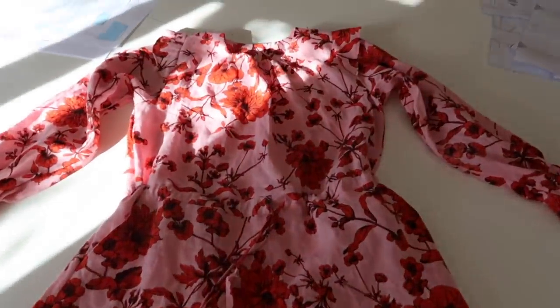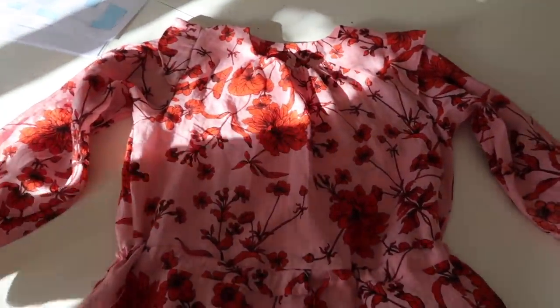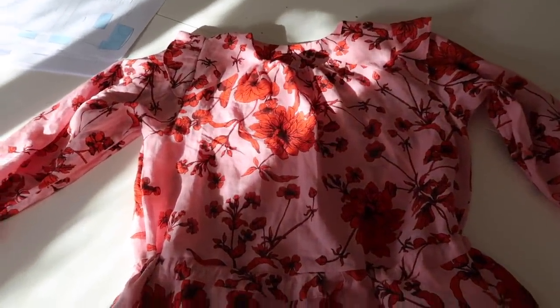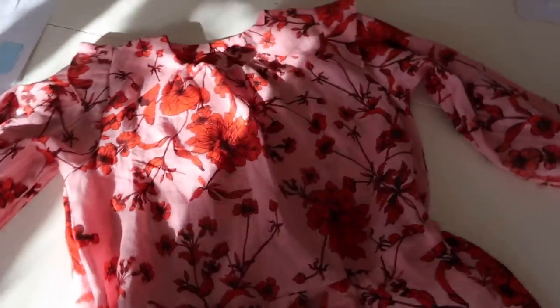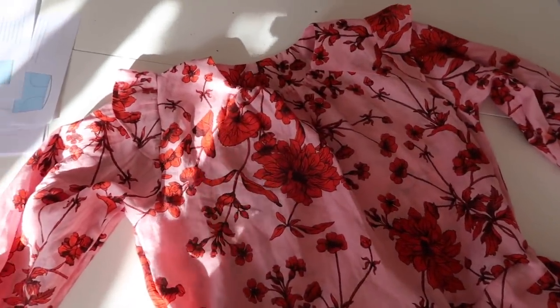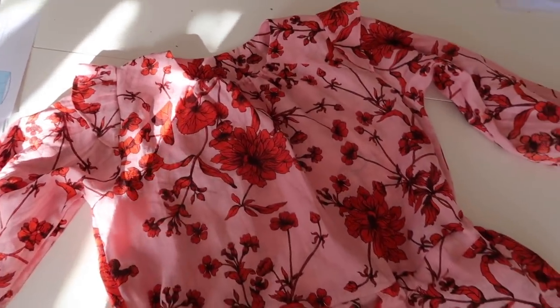It's Sunday morning and I am still in my dressing gown, but I wanted to show you the finished dress because I've been up at 6 o'clock this morning and I'm supposed to be doing a long run right now, but I was itching to get this finished. I'm really sorry about the light in here, but I think it's probably about 8:30.